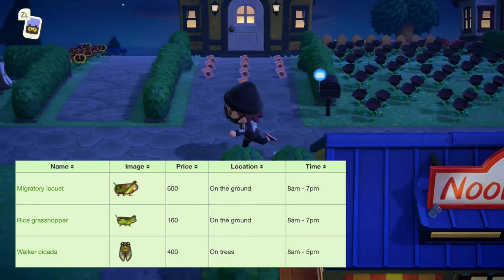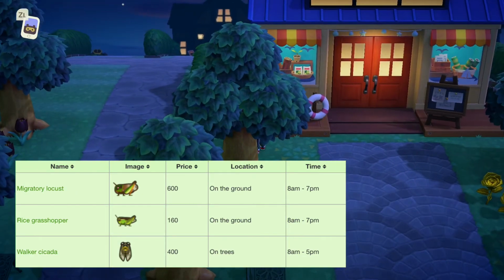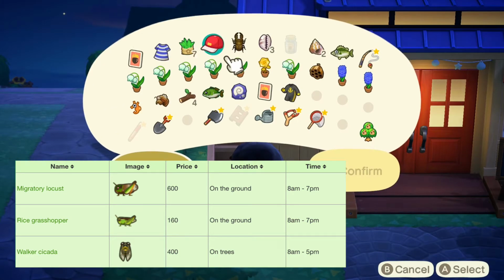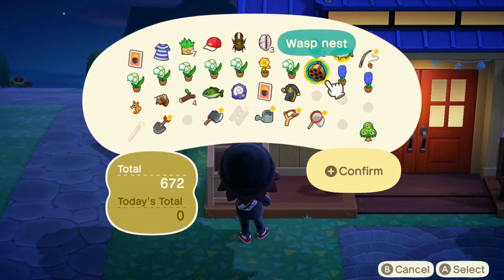And next up we have the walker cicada, which will sell for 400 bells at Nook's Cranny. This one can be found on the side of trees similar to the past cicadas, and this one will be available from 8 a.m. to 5 p.m. That's it for all the new bugs. Moving on to the sea creatures.